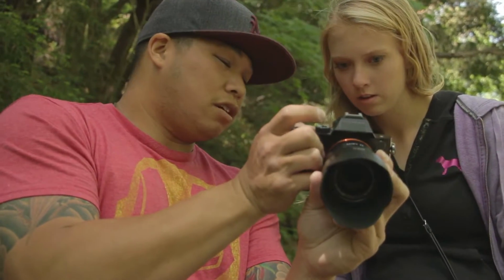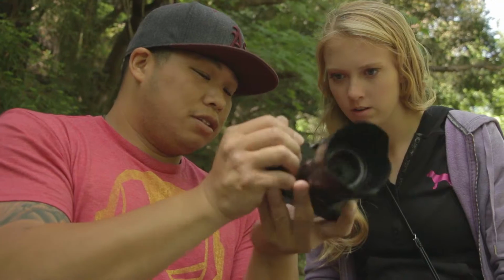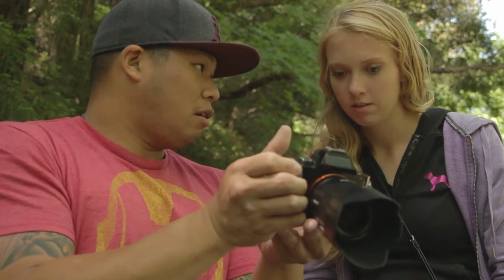And then here's your shutter. Wheel or mix it. And up in the front is your aperture. Okay? So what's the front one?